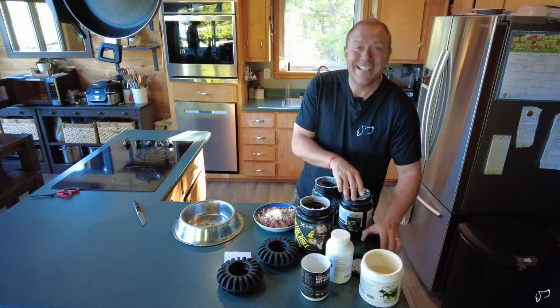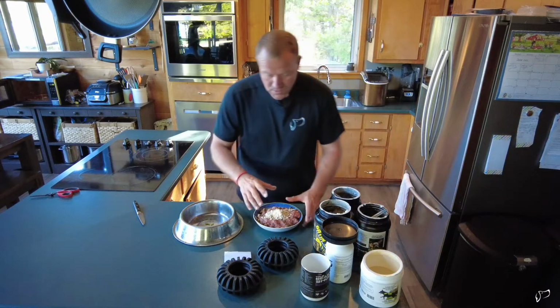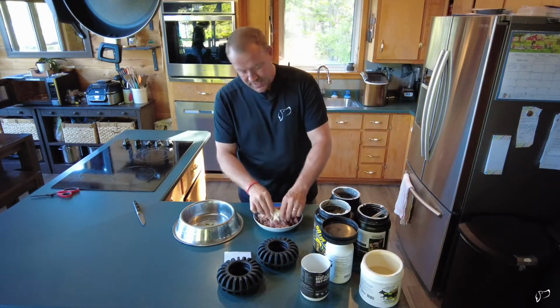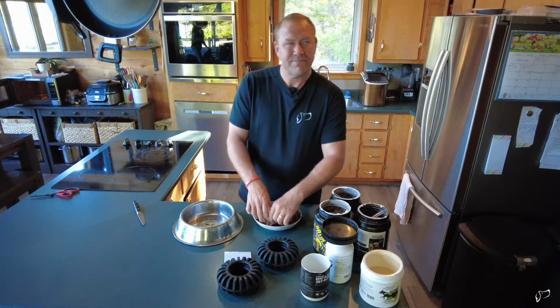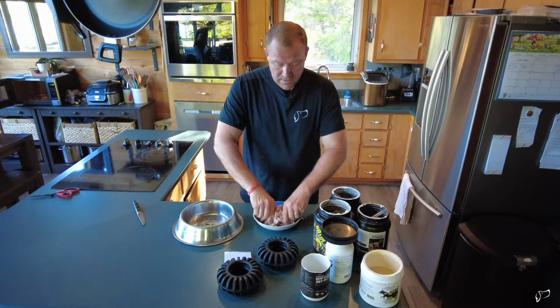Make a big mess. That's my favorite thing to do in the kitchen, mess. So then basically when I have all this, I have a little bit of veg. You can put anything healthy you want in there, really. This is just one thing that I have here, and then there's the beef.